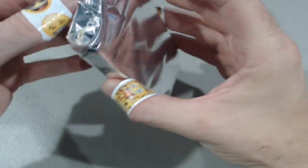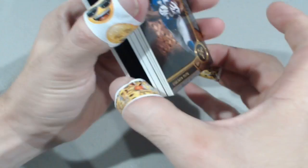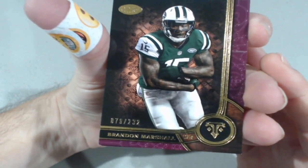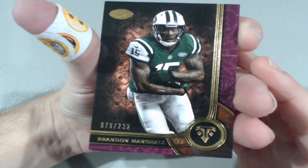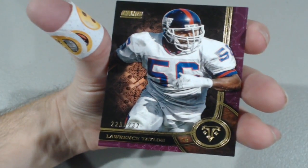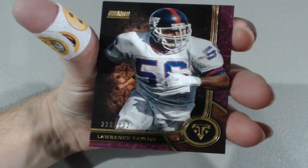All right, so now we have our single patch relic and little triple patch autos in here. I'm always hoping for three names on those triple patches. In 15, a lot of times you get the singles, though. We have noticed that versus other years. You get more singles, I think, in 15. 79 of 232, Brandon Marshall for the Jets, war veteran. First parallel, second parallel, going to 232 as well on an LT. 220 of 232 for the G-men, Sean Lindsay.